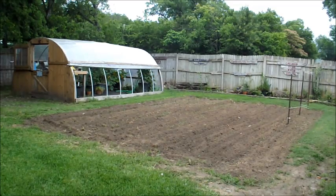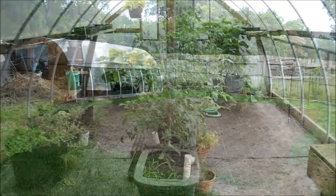I do have in the middle garden some black-eyed peas and some okra coming up, doing pretty good. And as well, got some stuff going on in the greenhouse. Just thought I'd show you a couple of things we've got growing, and looking forward to fall.